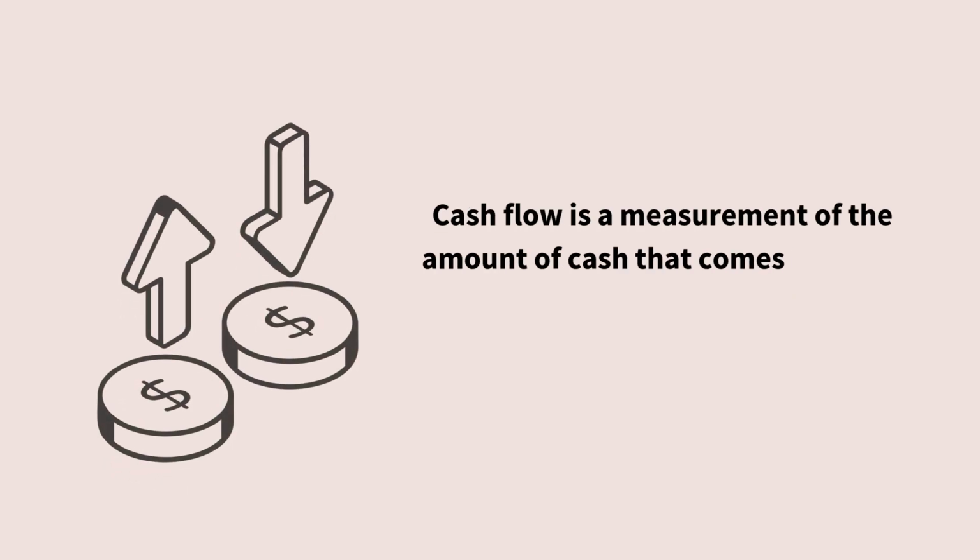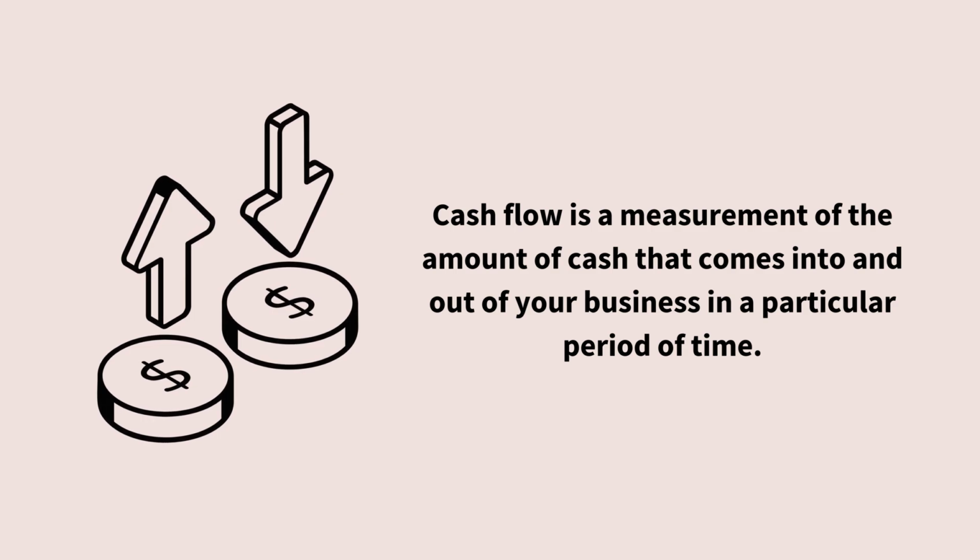Tip number 3 is to monitor your cash flow. And what cash flow means in layman's terms is money coming in and money going out of your business. You want to be able to make enough money to cover all of your expenses and have extra money that you can invest into the business to make more money.